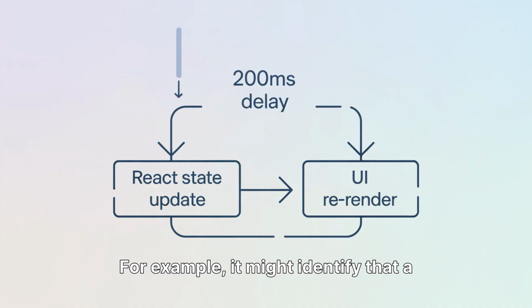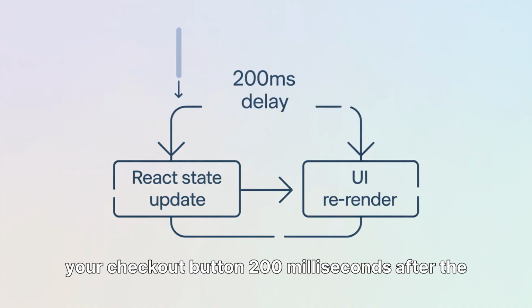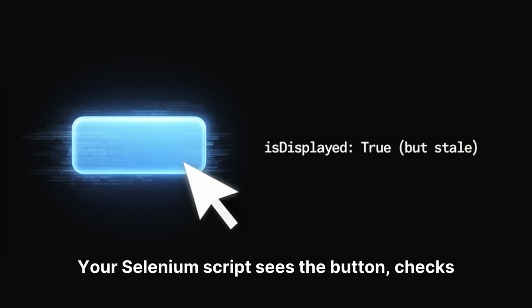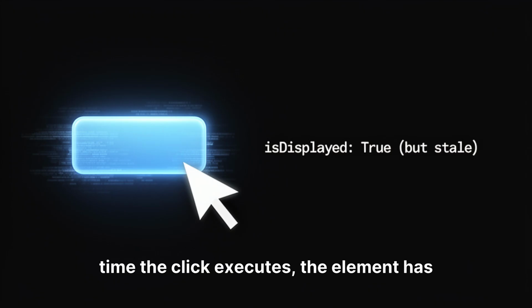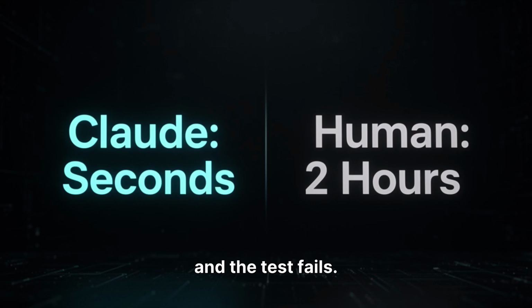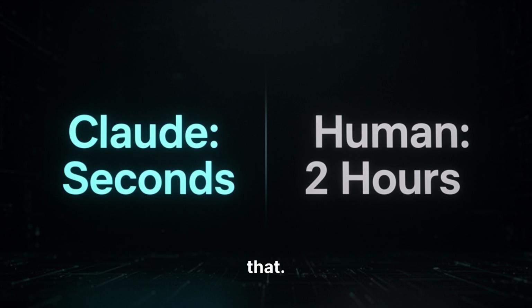For example, it might identify that a React state update triggers a re-render of your checkout button 200 milliseconds after the page appears loaded. Your Selenium script sees the button, checks is displayed, which returns true, but by the time the click executes, the element has been replaced. The click lands on a stale reference and the test fails. A human might spend 2 hours tracing that. Claude spots it in seconds.